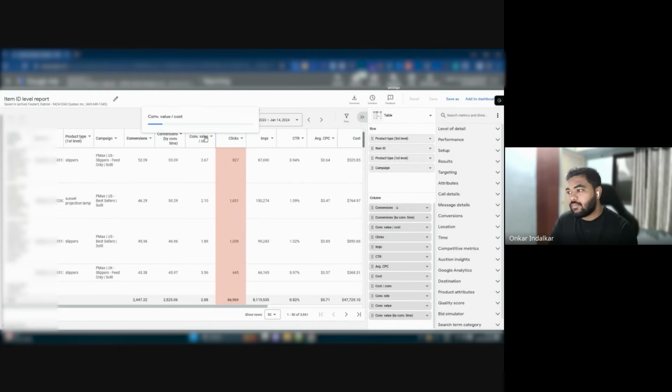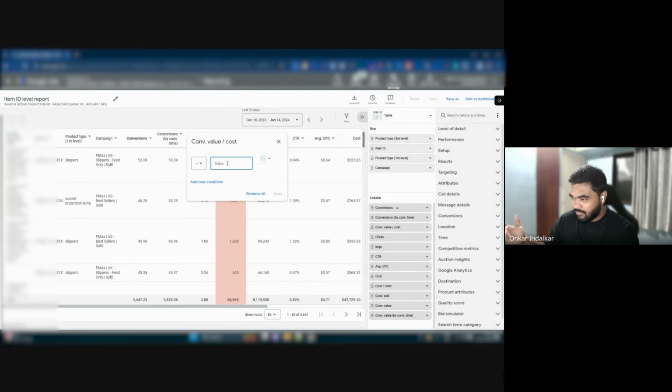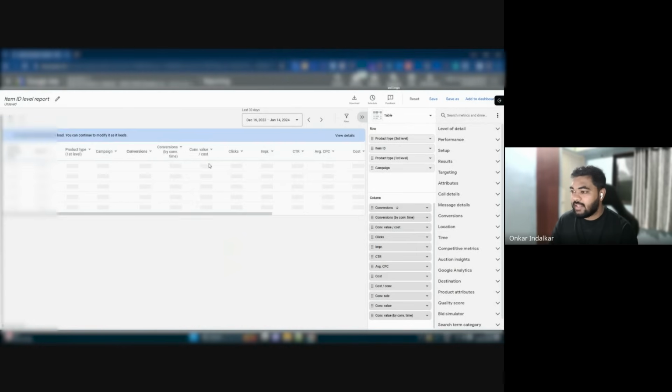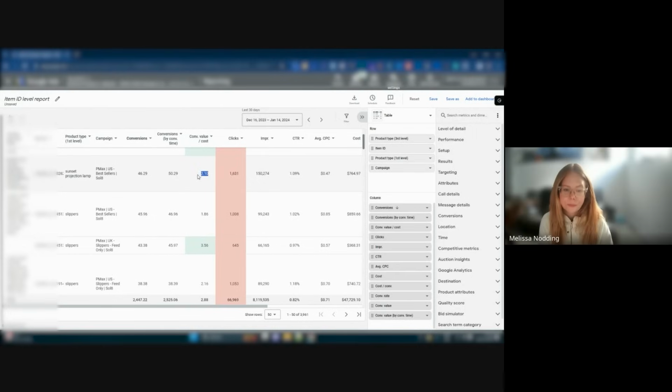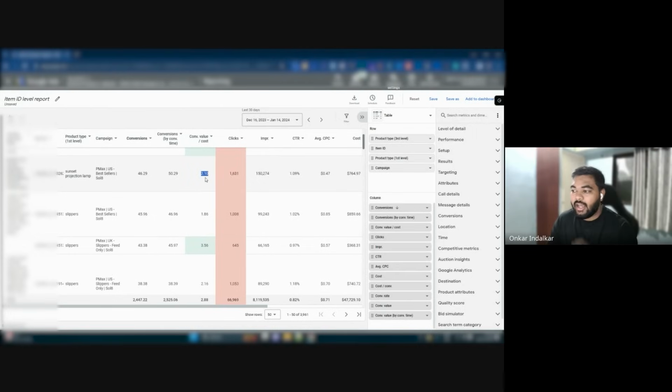And then here, just to see data better, you can use conditional formatting. It's really easy. Here, let's say if the ROAS is more than 3, it will mark it as green, like here. So this product in last 30 days got 3.67 ROAS, right? Yep. This didn't get 3, so it is not marked.